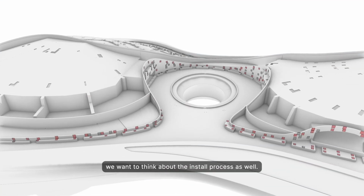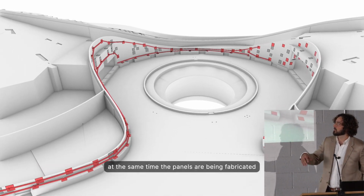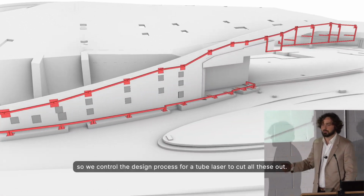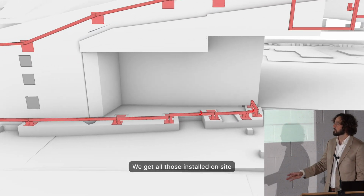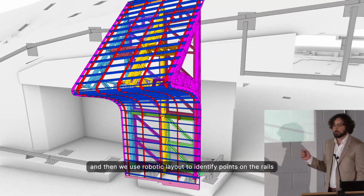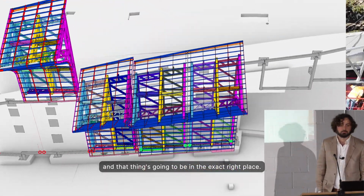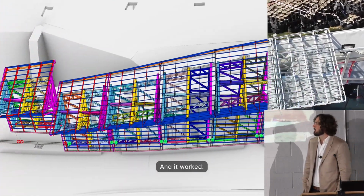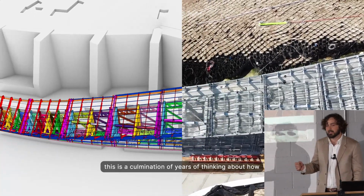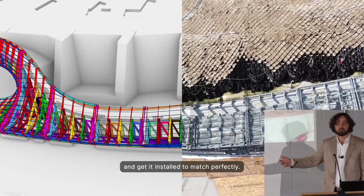And when we get on site, we want to think about the install process as well. At the same time the panels are being fabricated, we install what we call the rails. These are also digitally fabricated, so we control the design process for a tube laser to cut all these out. We get all those installed on site, and then we use robotic layout to identify points on the rails and just set the panels down, line up the points, and that thing's going to be in the exact right place. And it worked. This is a culmination of years of thinking about how to efficiently take an architect's geometry, get it built, and get it installed to match perfectly.